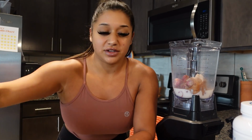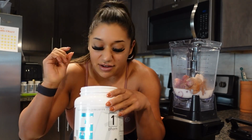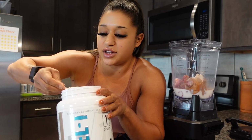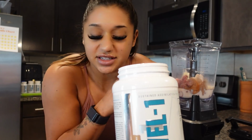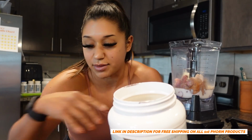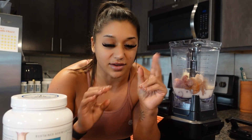And then I'm going to be using the level 1 cinnamon cookie batter protein. We just got this, and I've literally used it every single day since we got it. The flavor is so amazing. If you guys saw one of the last videos, I made the protein cake with this protein. The reason that I like this one above all else is just because of how it's made, and the consistency. This level 1 is really good for baking and really good for the protein ice cream. A lot of the other ones are just not made well, and it doesn't get the thick consistency that I like.